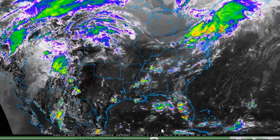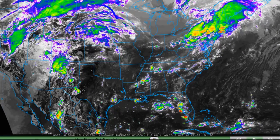we can see what looks like a little bit of upper energy going across the northern Plains right there. Typically, when we have organized regions of cold upper-level temperatures like what you see in this area, that's all extensive cirriform, there's probably something driving that, probably some upper-level trough. So I might look for maybe some troughing in that area right there.